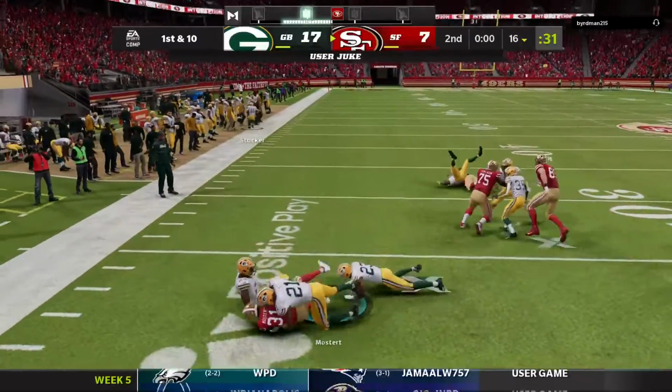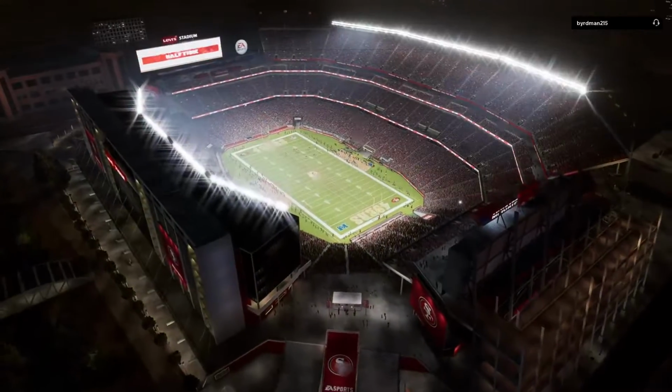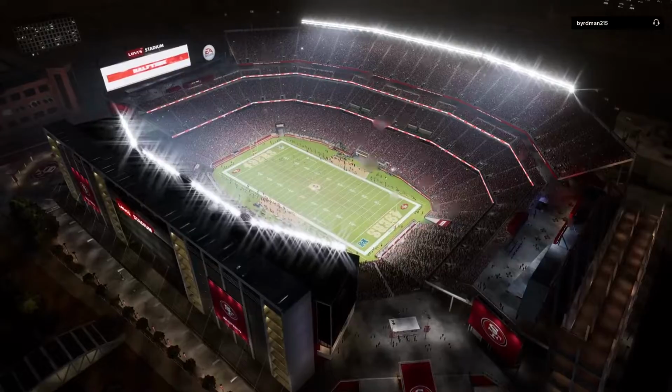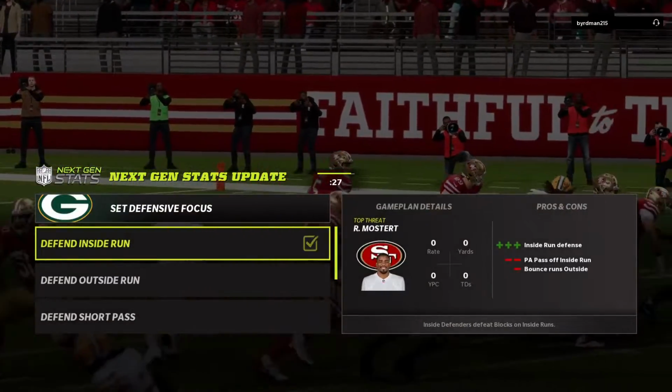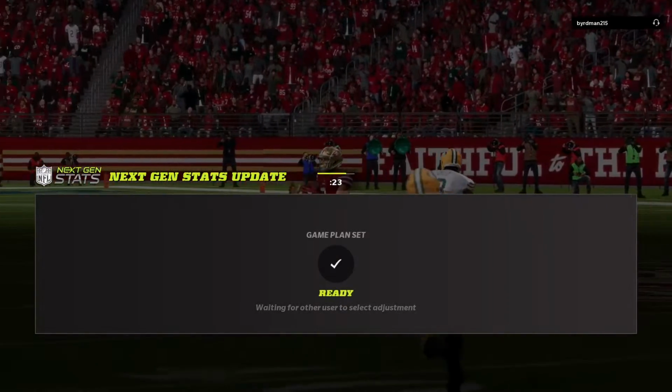A little juke. And he's going to be taken down here as that will lead us to the end of the first half of play. So we've come to halftime here with the visiting Packers out on top. As we'll send you back over to Orlando with our EA Sports Halftime Report, here's Jonathan Coachman.